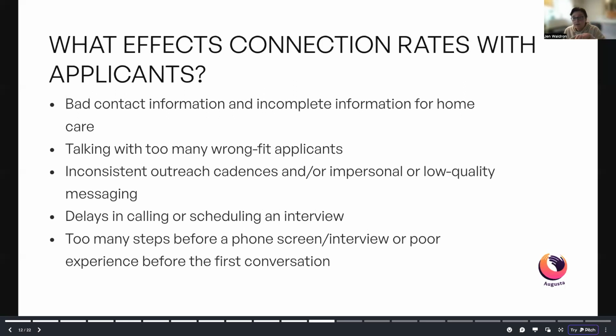Talking to too many wrong-fit applicants. That's where I'm saying, in that example I was giving, let's say your connect rate is 40%, but it only results in 10 completed phone interviews with qualified caregivers. That's a whole lot of dials your recruiter is making, a whole lot of people they're reaching out to for very little output, right? So talking with too many wrong-fit applicants can be just as expensive in your time as talking with too few people.